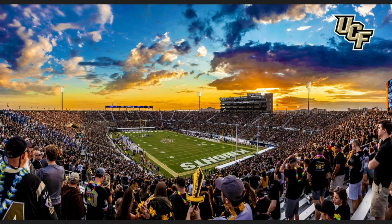And UCF, this has been an exciting place to play because I've had a lot of competitive teams. Obviously, they claimed that one national championship. I don't remember how long, that was maybe 10 years ago now. But it's been fun to watch them play games here.